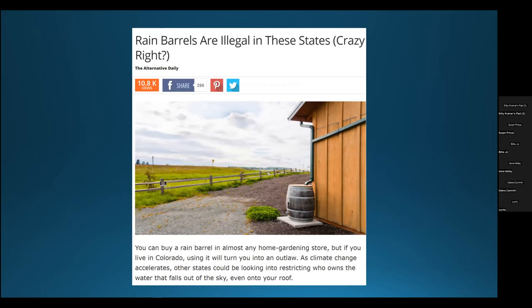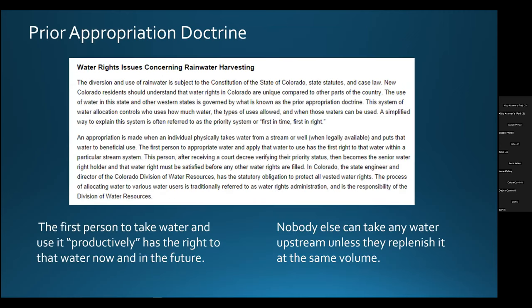But you might be interested to know that rain barrels are not legal in all states. And this can really get people upset. But the idea is that if you're collecting your rainwater, you're preventing that water from going downstream or into the ground as it did before you started collecting it. And so there's something called prior appropriation. In some states, if you're the first person to use water productively, then you have that right forever, basically.